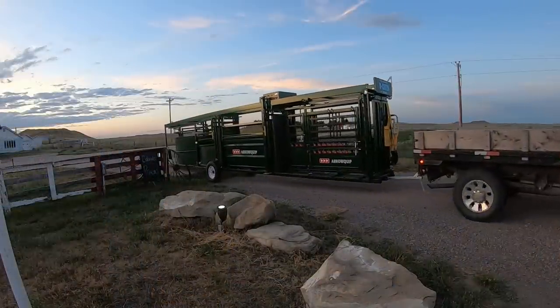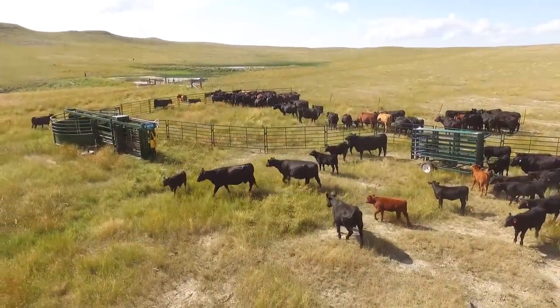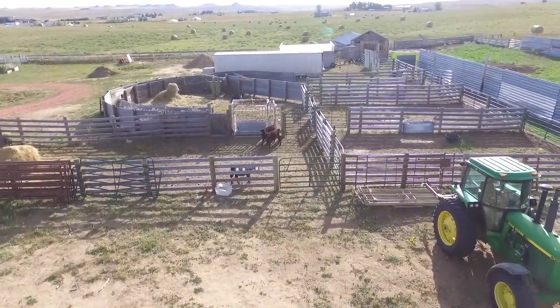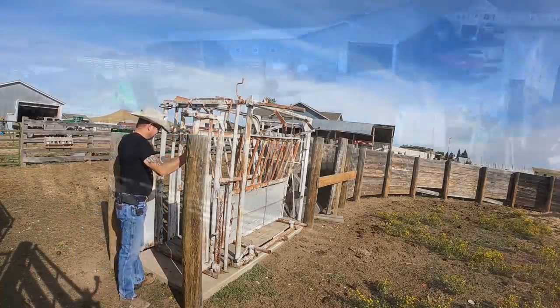Enter the Arrowquip corral system. We had a chance to use this portable system out in the field, and now we're going to upgrade our cattle working facilities by tying it into our existing corrals. Upgrading what we have and creating a better and safer, along with a more economical way to manage our herd.